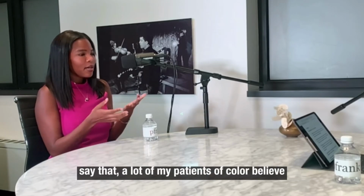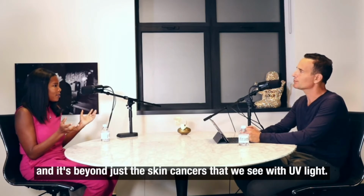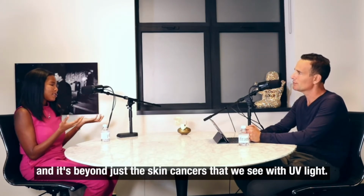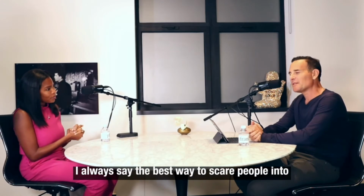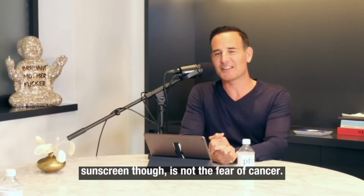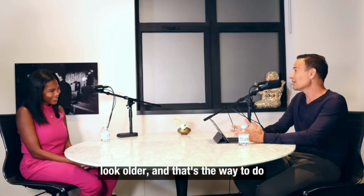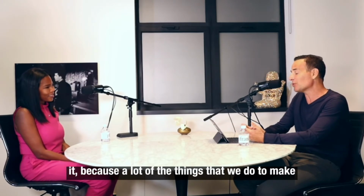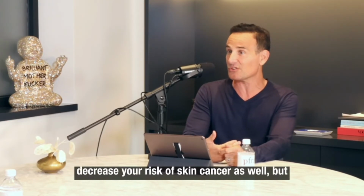And that's why I always say that a lot of my patients of color believe that they don't have to have an annual skin check, and it's beyond just the skin cancers that we see with UV light. There are other cancers that we pick up as dermatologists too. I always say the best way to scare people into sunscreen, though, is not the fear of cancer. I'm 100%. You have a very mixed group of patients: medical, skin cancer, oncology, cosmetic. I just scare them by telling them it's going to make them look older, and that's the way to do it, because a lot of the things that we do to make your skin healthier, like resurfacing, can decrease your risk of skin cancer as well.